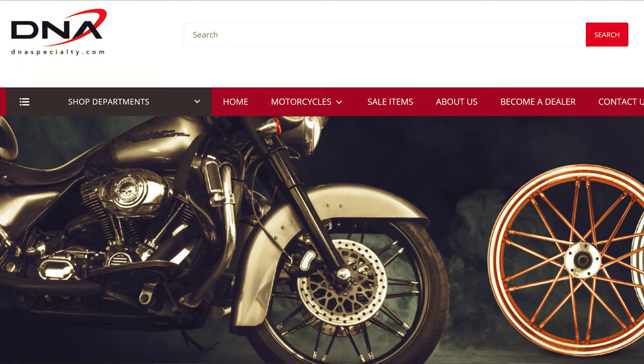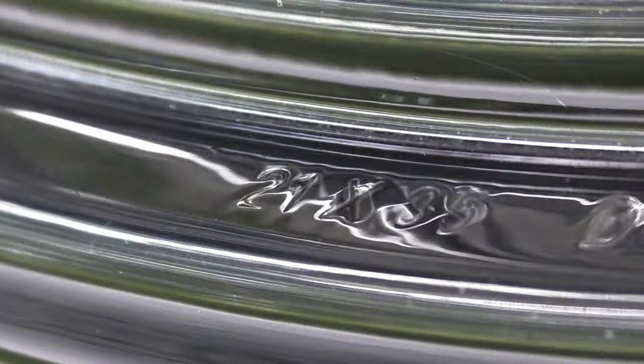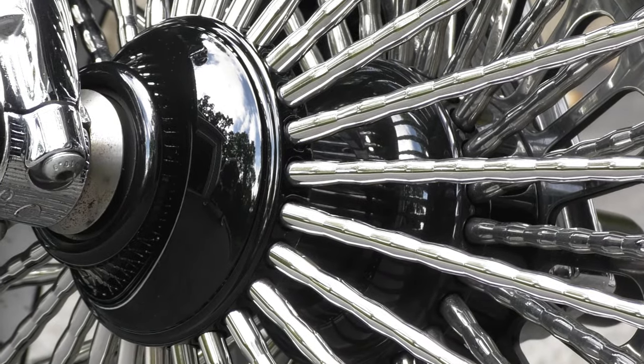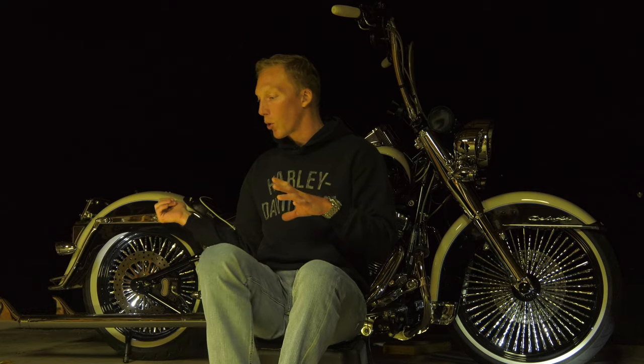They're made by DNA. They're the Mammoth 52 Fat Spoke. I custom ordered them to my spec, which was 18 by 3.5 in the rear and 21 by 3.5 in the front. I had the rims and the hubs powder coated black, and then the spokes were chrome with a texture. Now they offer, I believe, 4 different textures. My last pair of DNAs, I had the same texture and I loved it. I love the way that the light sparkles off them. Called the diamond texture.